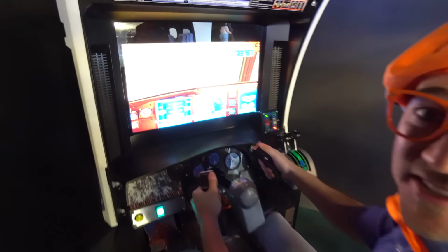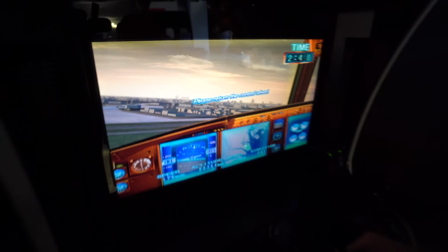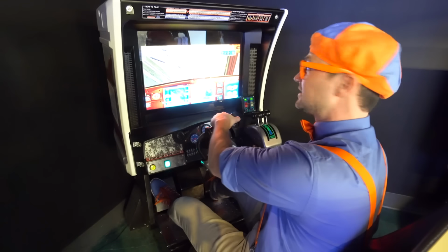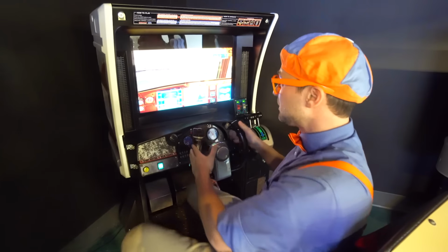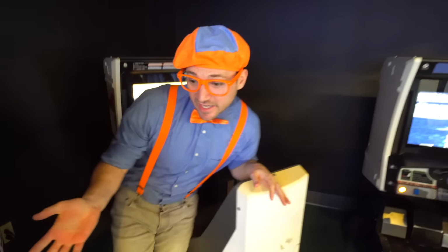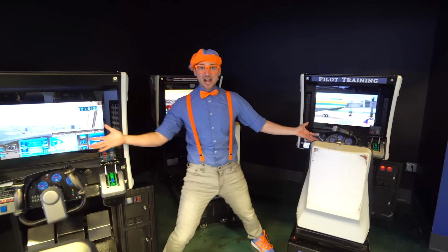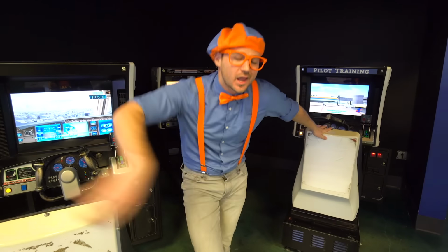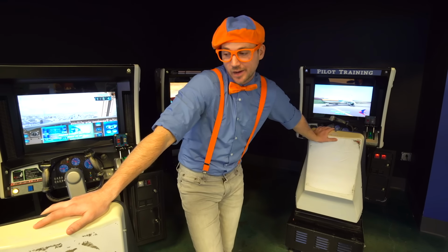Whoa! Do you see this? This is an airplane simulation. Whoa! It's like I'm actually flying an airplane. And check it out. There's two more right here. You can fly airplanes in these simulations. I wish I could fly an airplane like a real cockpit.